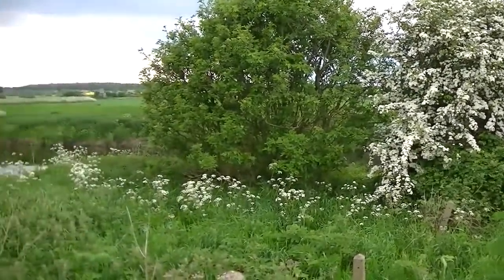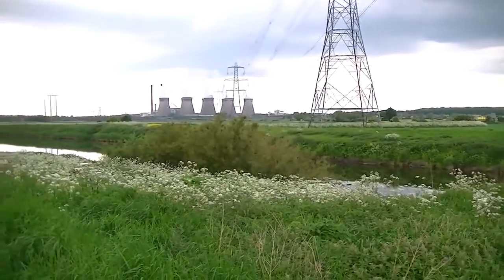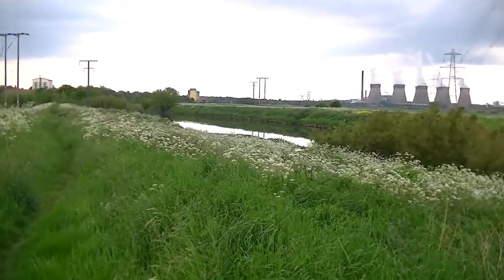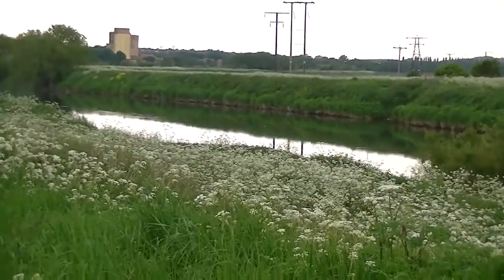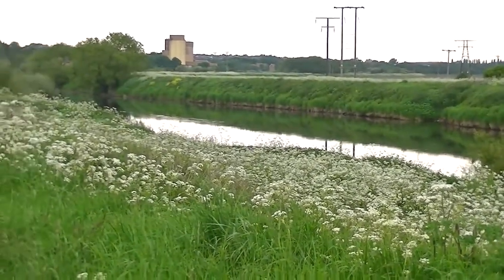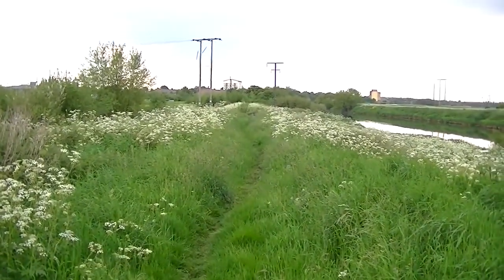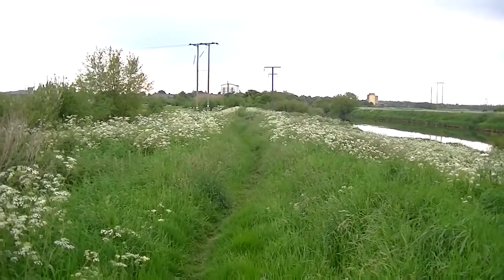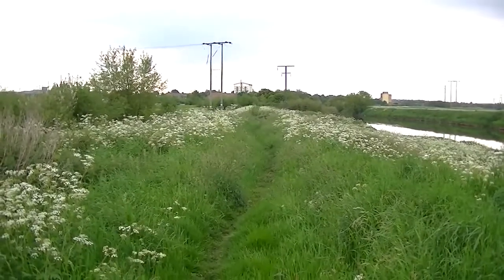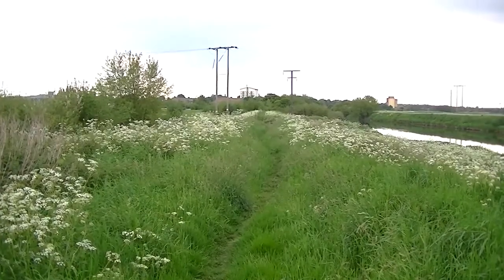Now just getting a nice shot of the Ferrybridge cooling towers again. You just get a nice zoom in shot of the river, the River Aire. And direction of travel. It's very hot, humid. There's a lot of black clouds coming across, so I don't want to get caught in it, and I think there might end up being a downpour. So anyway, this is the direction of travel.